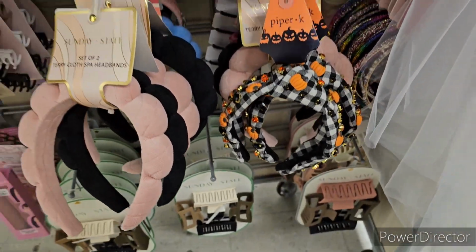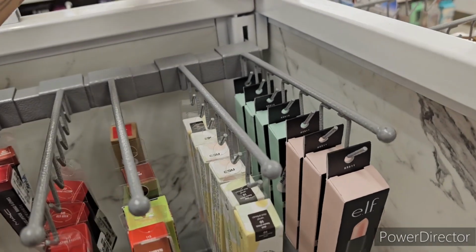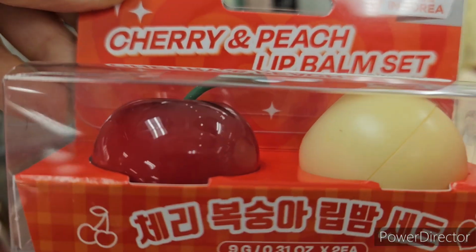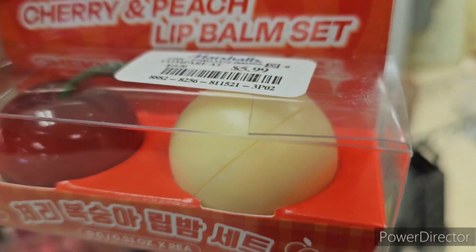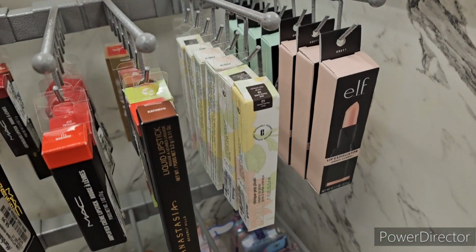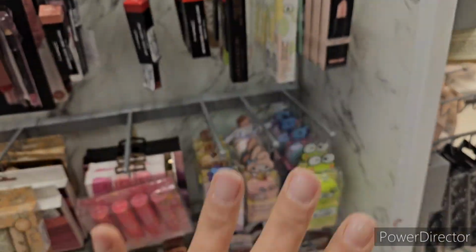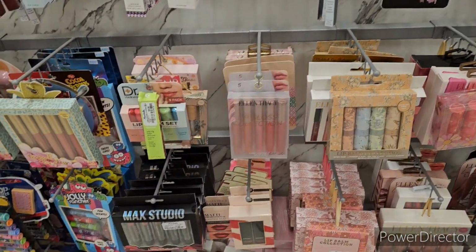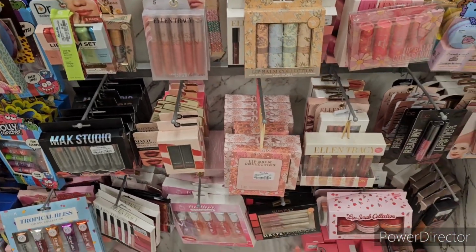I love it. These aren't Halloween, but I gotta shoot them. Oh my gosh. Cherry, peach, and lip balm set. Look at that. Isn't that adorable? And it's gonna be $5.99 for that one. I know, not Halloween. We're doing Halloween, guys. I promise we're doing Halloween, but sometimes you just see something too cute and you just gotta shoot it.